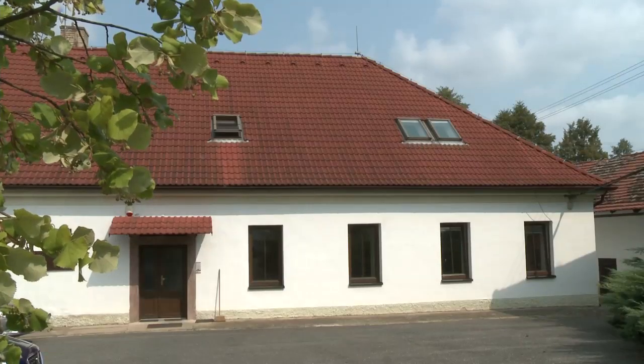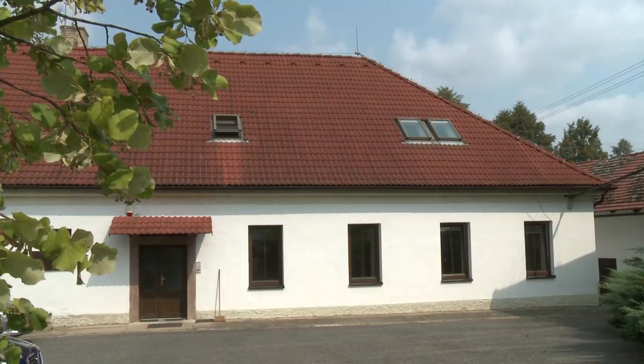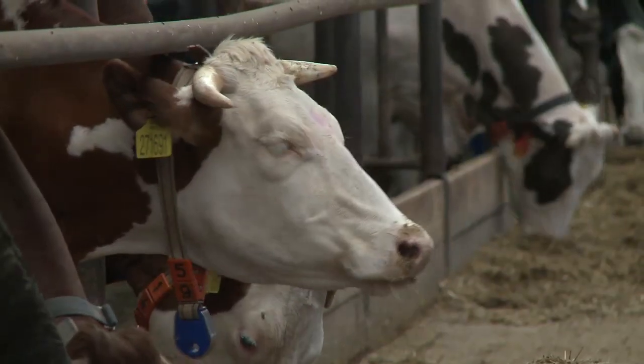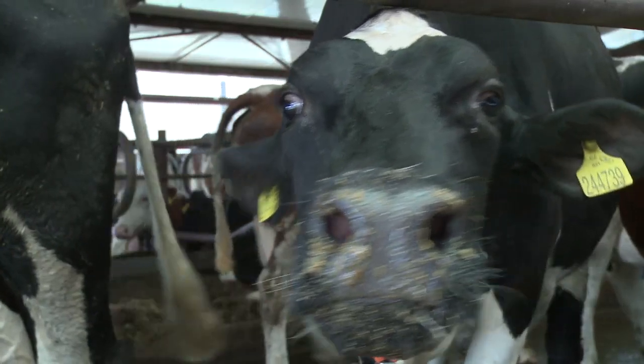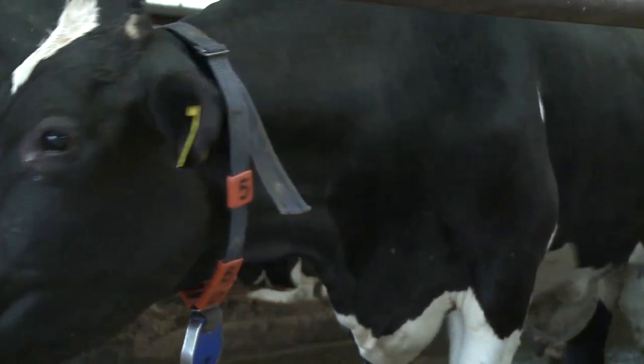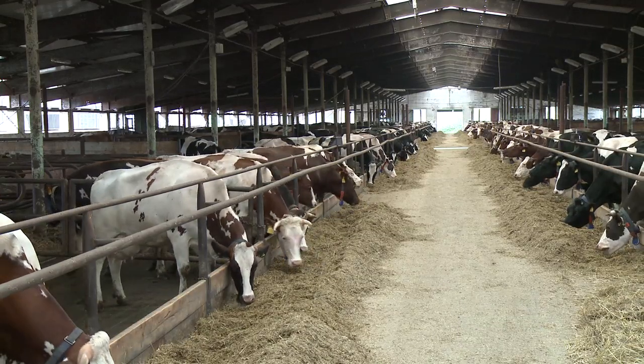Our farm has approximately 7000 hectares of arable land, and we can divide our production into agriculture production and livestock production. We have approximately 650 hectares of maize in all our company, and 150 hectares is conventional maize, and the rest of our maize production is BT maize, which is used for cows and bulls.